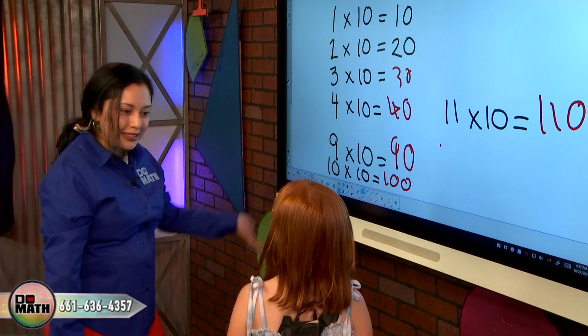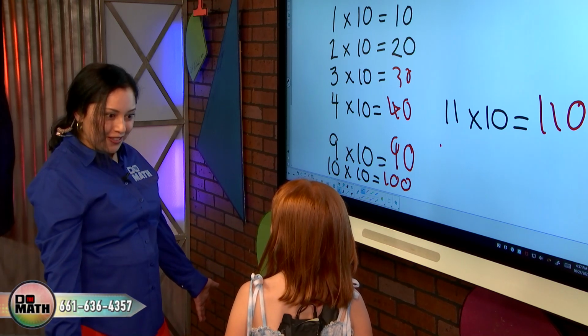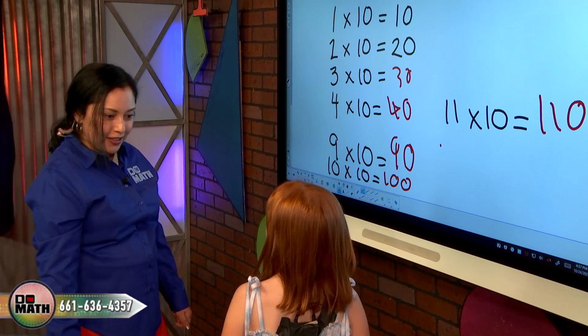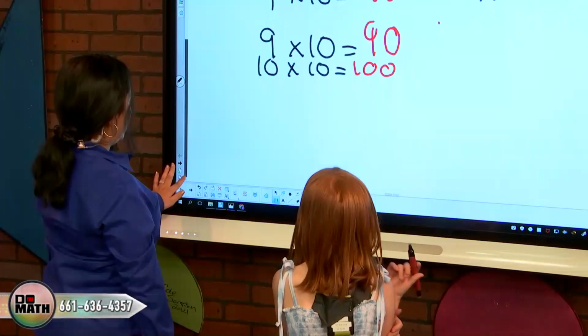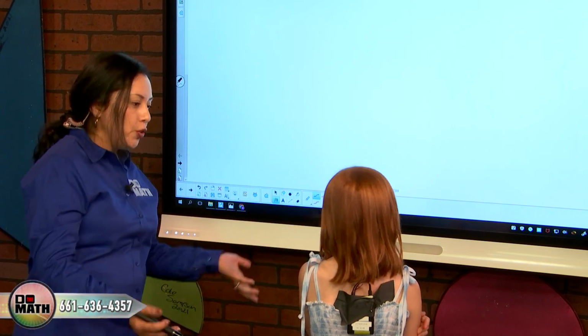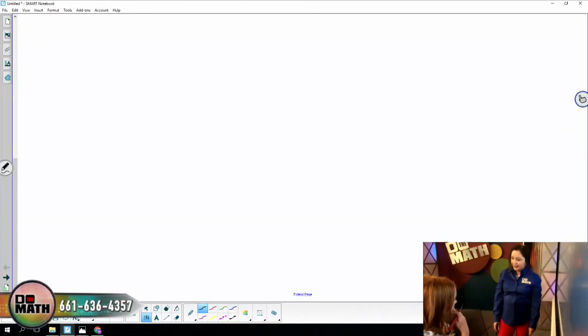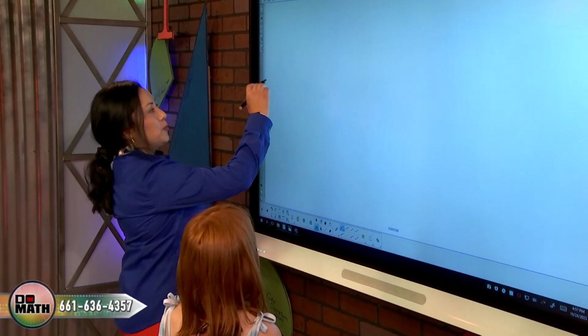You're multiplying by 10 already, doing a beautiful job. Do you want to multiply by another number? Or do you want to keep going with 10? Let's do another number. Okay, let's do another number. So let me scroll down here and extend the page, I believe. And what do you want to multiply by next? Let's do 5s. Oh, I like that idea. So let's go ahead and multiply by 5.